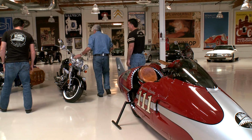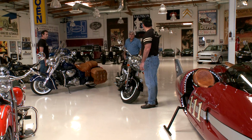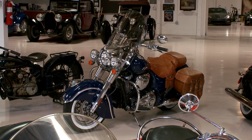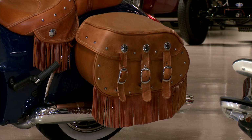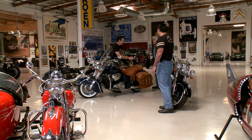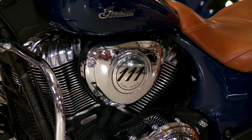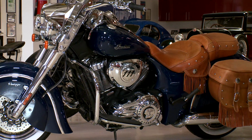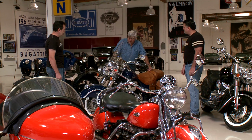Here, this is your base model. What do you call this one? This is the Chief Classic, at $18,000. And this is the Chief Vintage at $20,999. Indy gets mad at me. I call this the Village People package, for those who like fringe, or the Gene Autry package. But this is all real leather, too. It's not vinyl. It's nicely done, and on the bags, too. There's nothing on the bike that is just for show. It all seems to be functional. Everything seems to work. And it has a lot of modern features, keyless ignition and all that kind of stuff. But it just idles nicely and runs nicely.